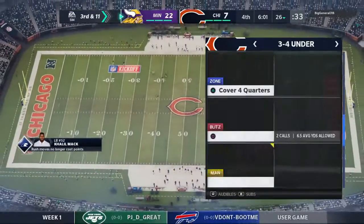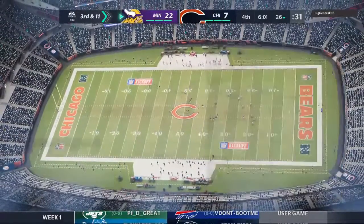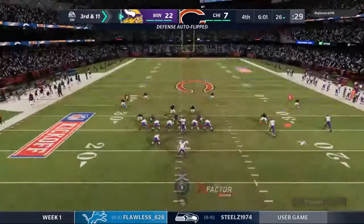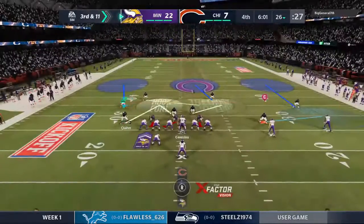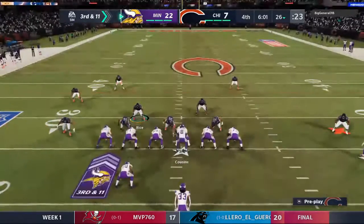Instead, it's 3rd down. Well, he certainly did a nice job improvising there, extending the play, hoping someone would come open downfield, but they never did. An incomplete pass on that last play, and that means they'll need to come up with something here on third down.